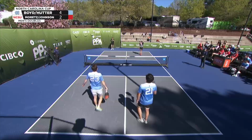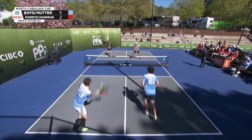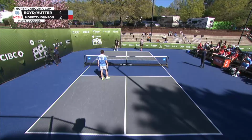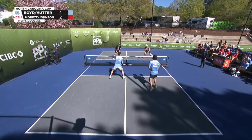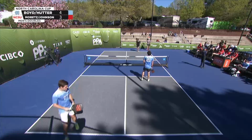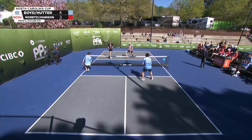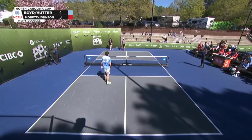Yeah, and you can see in this early part of this game how good Luke Moretz's backhand is at the net. And I think Luke and Daniel are kind of discussing what they want to keep doing. I think they might have figured something out. Some really patient play from Luke Moretz and Daniel Johnson on the NC State side. Three, 4-2.